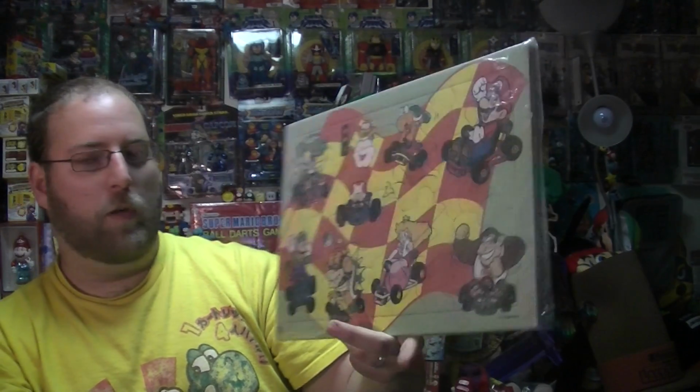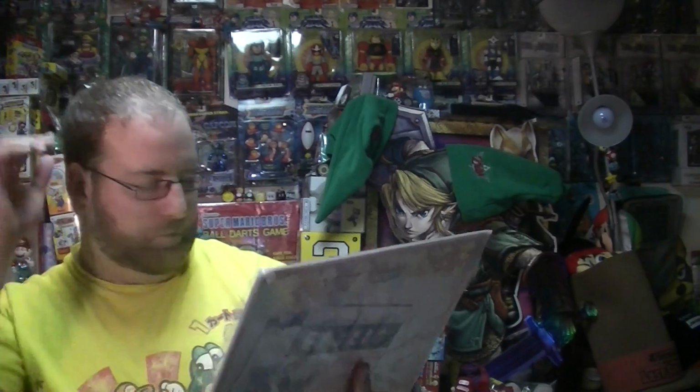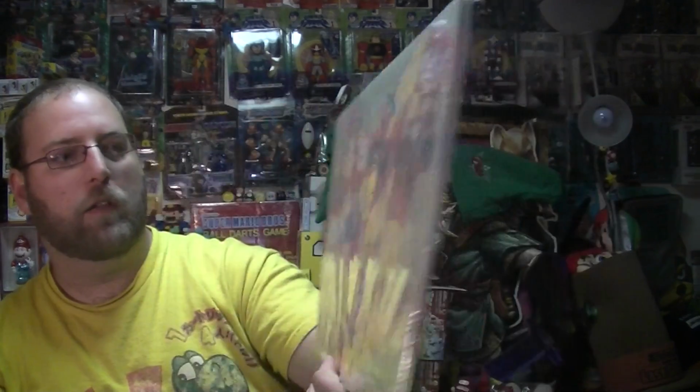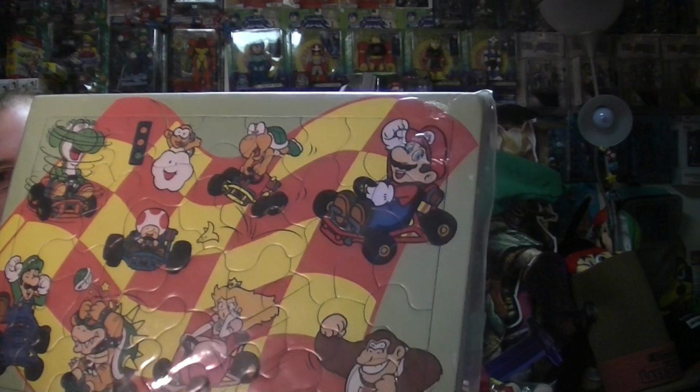And poor Bowser always gets hit by that shell in the original art. And Luigi's really excited, and Yoshi's spinning around, and Mario just looks nonchalant about all the craziness happening around him. So there's that puzzle, and I've been getting a lot of puzzles recently, and they're very hard to display. But I guess that's life.